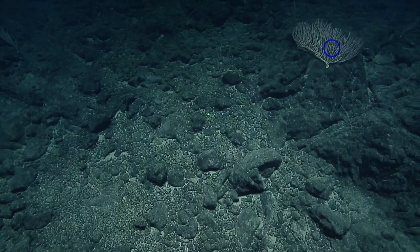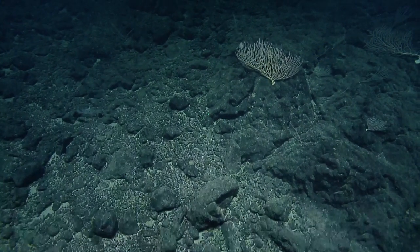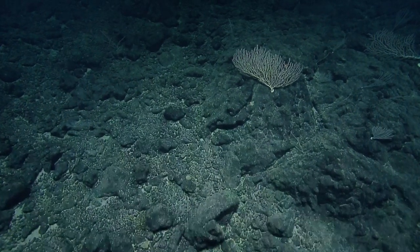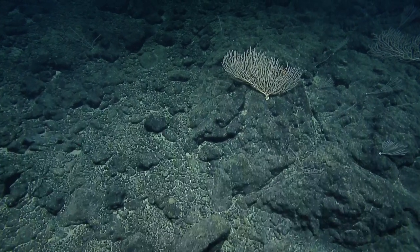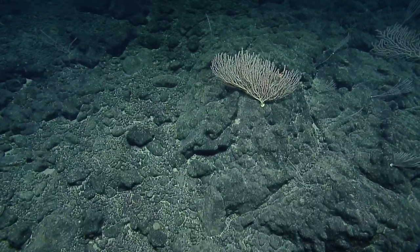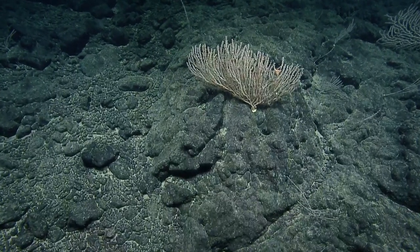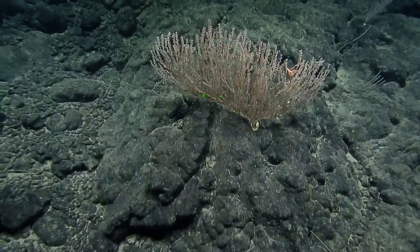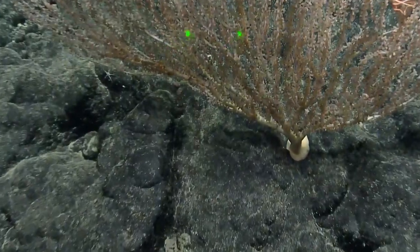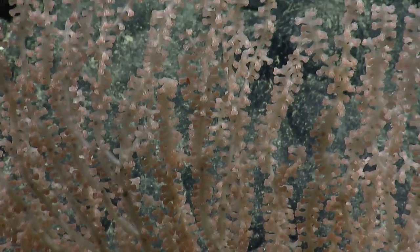Oh, let's definitely check out this coral. That looks a bit different. So I'm thinking this is a bamboo coral, but we'll get to see it a little bit closer and it'll become very obvious what kind of coral this is. Yep, this is definitely a bamboo coral.